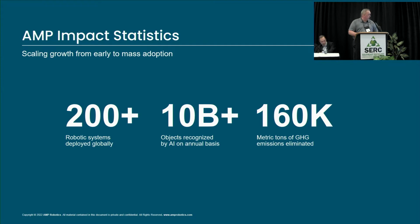Currently today, we have over 200 robots out in installations. Over 10 billion images a year are seen by our neural network, and every one of our robots is continually learning from that. So every time we put out a new robot, a new system, that system's data goes into our brain, our neural network. It's anonymized, and it allows all the other robots to continue to learn.